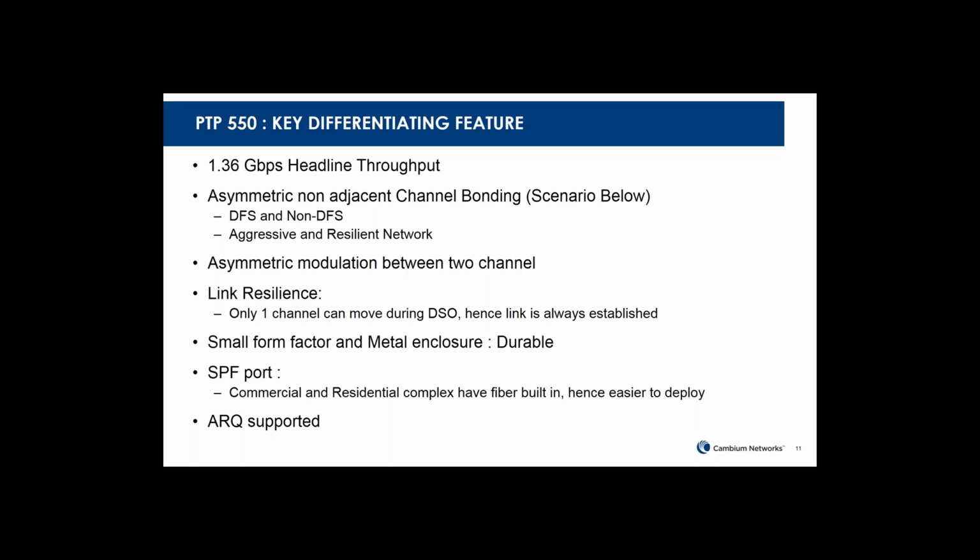Link resiliency: because you have the online spectrum analyzer, which monitors the next best channel it can switch to, during a DFS event or if one of the channels gets interfered with, all the data moves on to the secondary channel, and the main channel which got hit by the interference moves to a new channel. Once the link is established again, the load gets shared. Throughout the process, the link never drops, so you always have connectivity along the way.